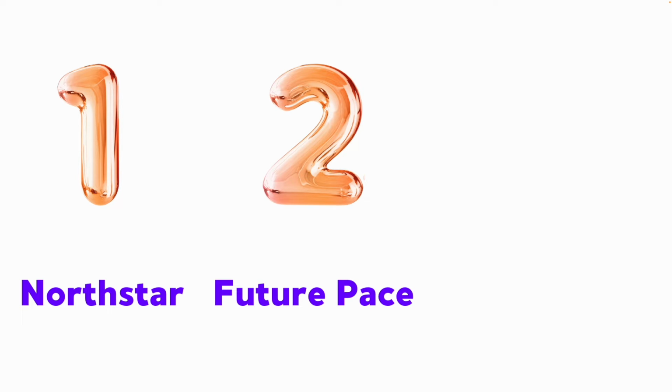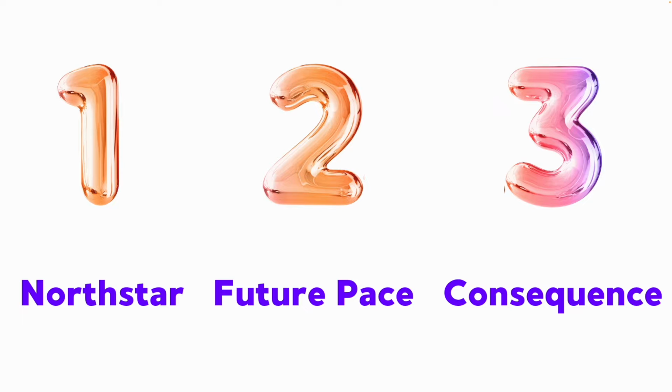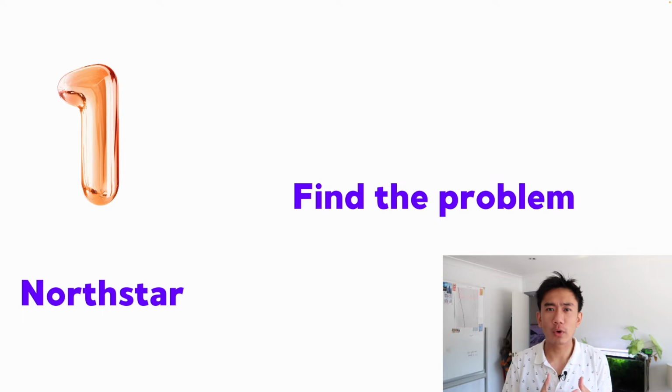So let's go over the 3 steps. Step 1, the North Star. Step 2 is future pace, and step 3 is the consequence. And after step 3, you would then transition to your offer. So let's go over step 1, the North Star. This is where you want to find the customer's problem. Ask them what their problems are, what they're currently doing to solve that problem and achieve their goal.